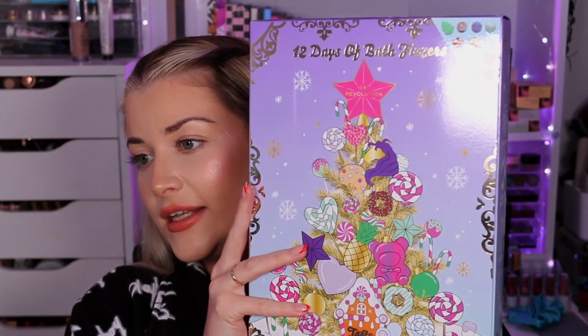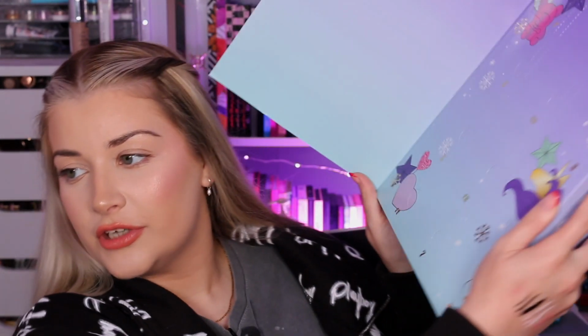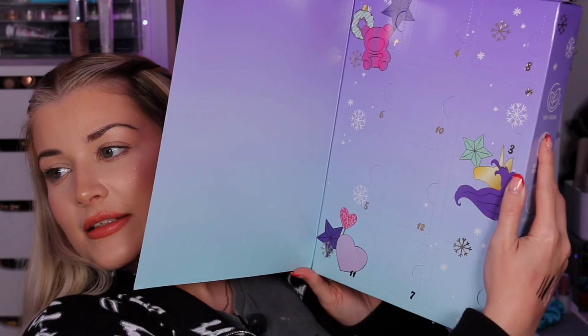So let's just get straight into these 12 days of bath fizzers. When you open up the door, it just looks like this. And then it's like an actual advent calendar for bath bombs. So if you know somebody who is massively into baths and this is their vibe, for instance my sister when she was younger used to love her baths. My mum used to always try and get her bath bombs, but they're so expensive from Lush, ridiculously expensive. So to get 12 for £25 in this advent calendar is amazing.